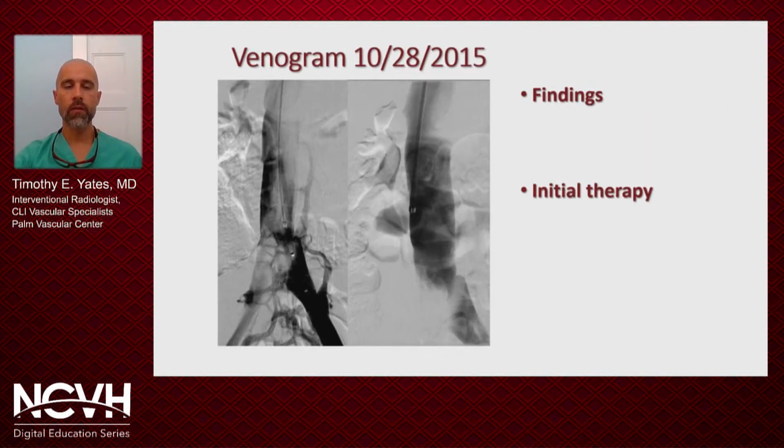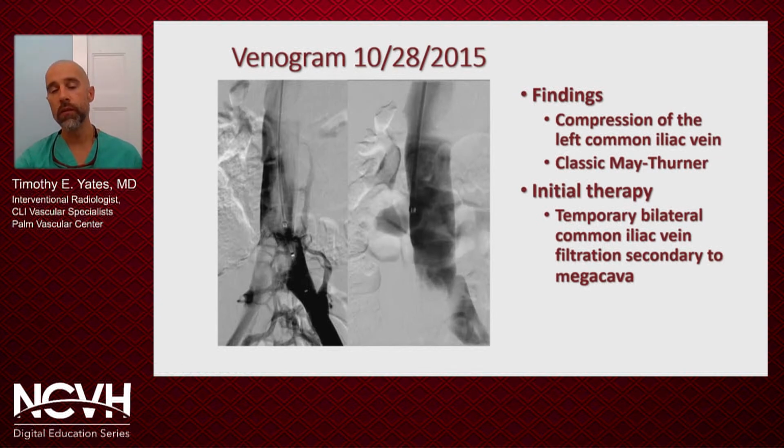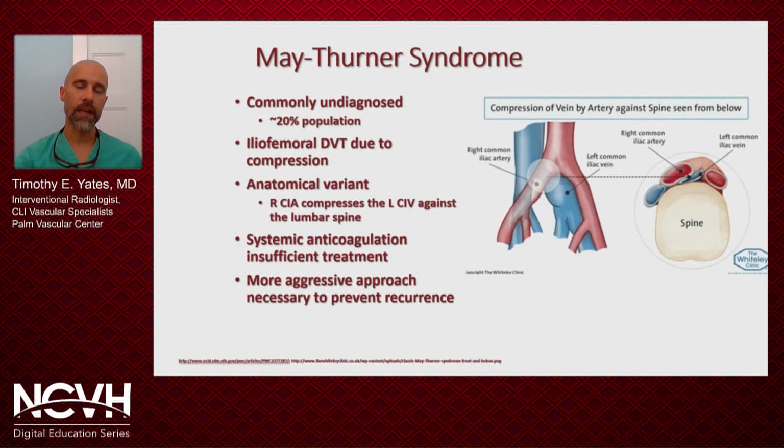So this is her venogram, and as you can see, she has extensive collateralization from the left side from the jugular approach, and you can actually see that classic May-Thurner type compression. But she also had a very large inferior vena cava. She actually had a mega cava. So a classic IVC filter, a removable filter, was not going to fit there. So we decided to place bilateral common iliac vein filters, and we'll proceed on to the next part of it.